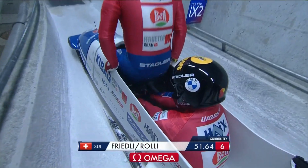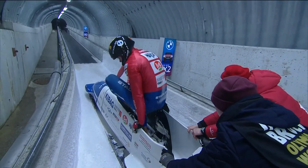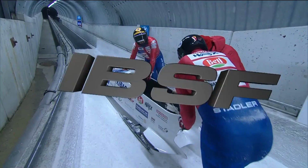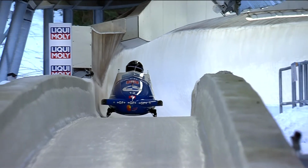So you can just see the rubber overshoot there. That is not really where you want to be. It's not the worst thing in the world. A great view of the braking handles as well. It's a very simple system. One pivot, you pull the handles up and it drags some teeth down into the ice under the sled. That's it. But that was a solid drive from Seaman there.